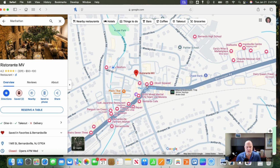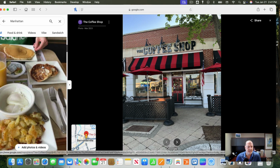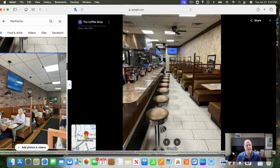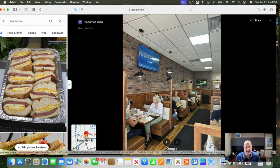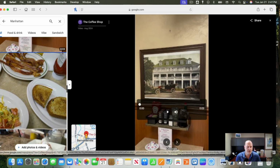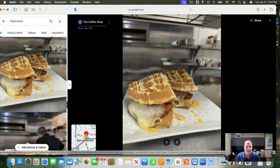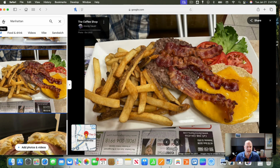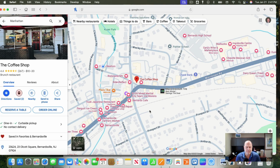Right across the street, you've got a much more casual destination. That's the coffee shop. This one has been around for generations. They've gone through extensive renovations in the past few years. They have a very large capacity. They serve breakfast, lunch, and dinner. You know, it's a diner, so you can get all the diner staples, a huge variety and selection of food to choose from. And they feature a special cheeseburger menu. So that's a popular spot for sure.